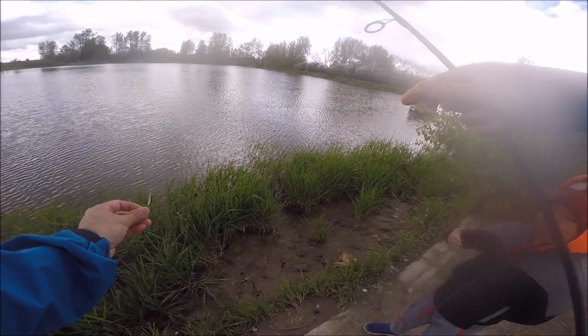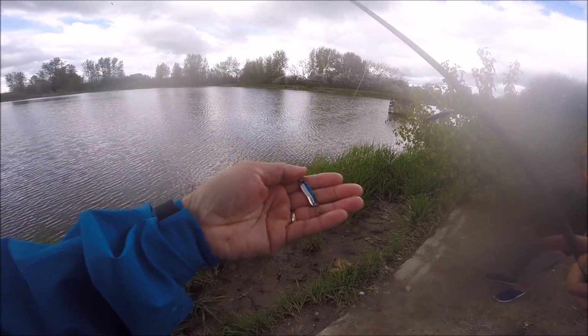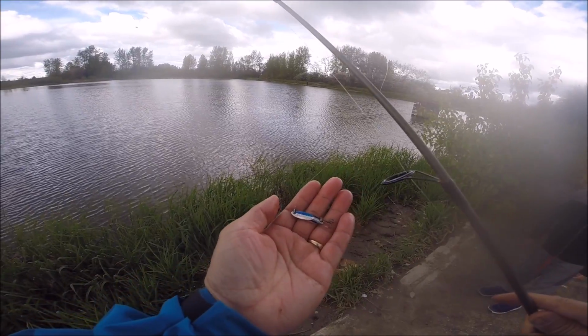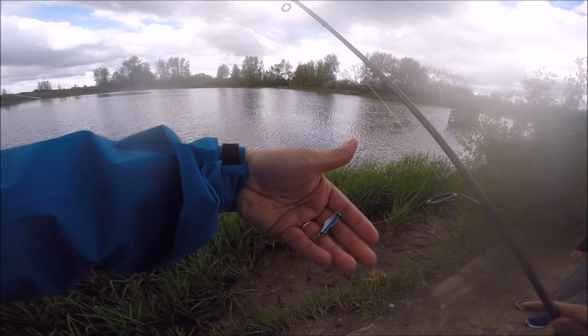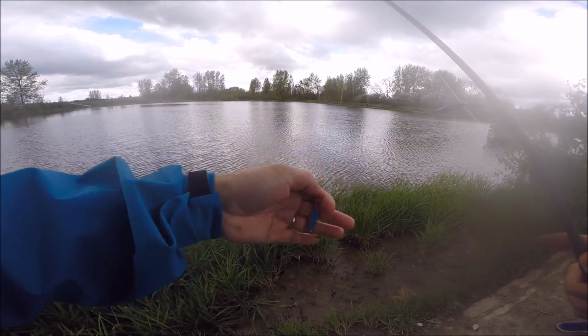Quapa. Yeah. And you see that? Yeah, back to the Kastmaster. I found it in a parking lot at E.E. Wilson. So far it's been a really good lure. Three rainbow trout so far.